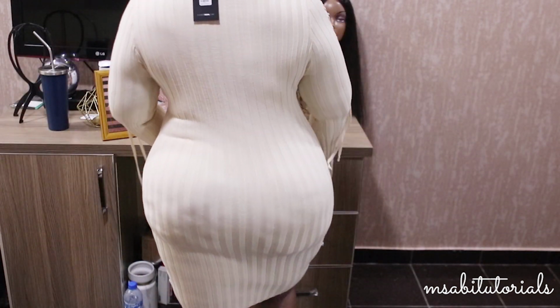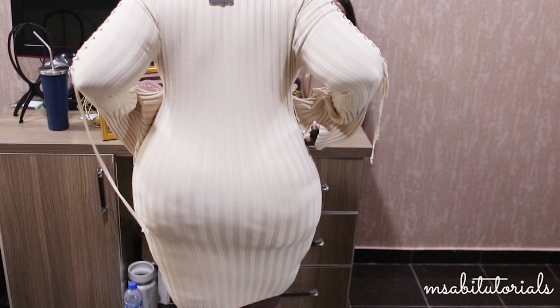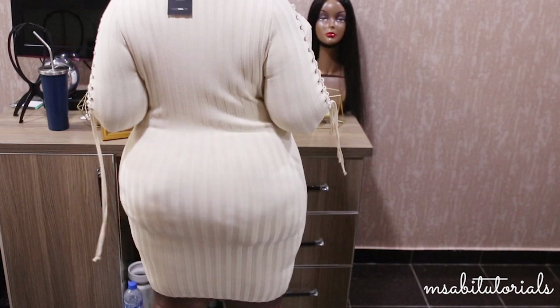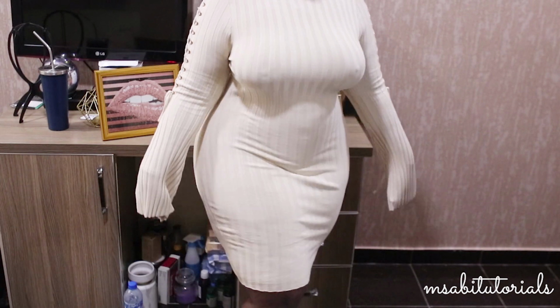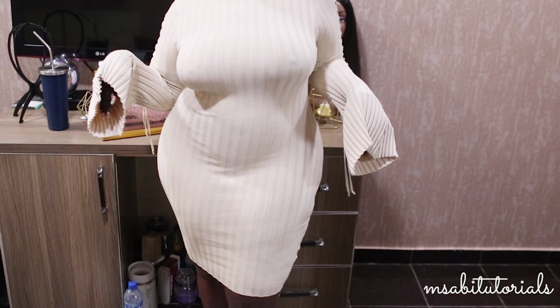I don't know if you can see, but it's really showing all the cellulite I have in my butt. Yeah, so. And this is the front. Yeah. Next. So this is the next one.